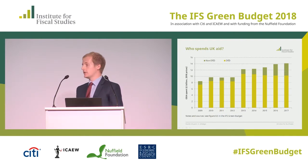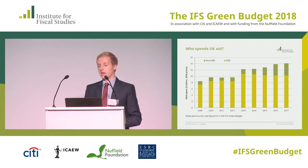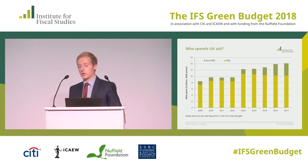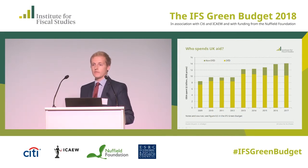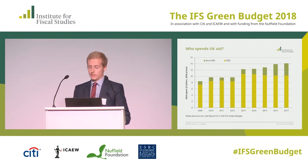So as a result, in 2017, DFID spent 73% of UK aid. This is compared to 88% in 2013. So given that more government departments are now spending UK aid, it makes it more important than ever that the process for allocating aid across government is well designed.